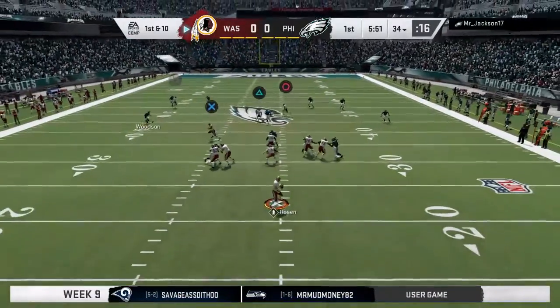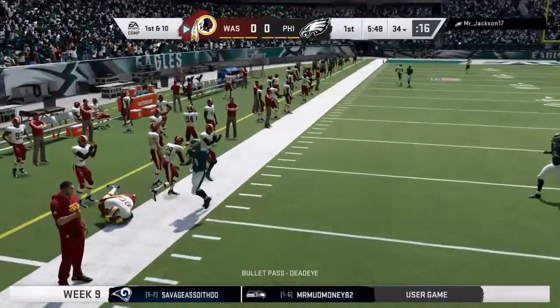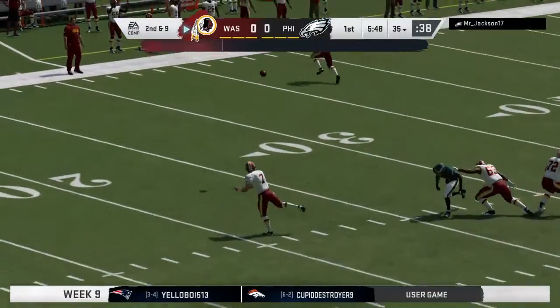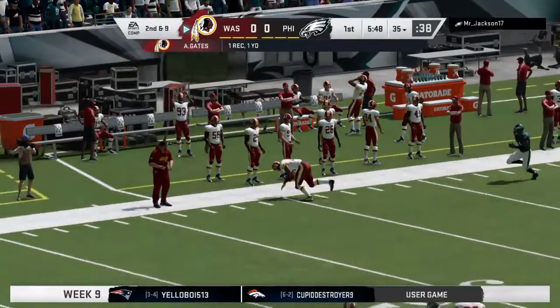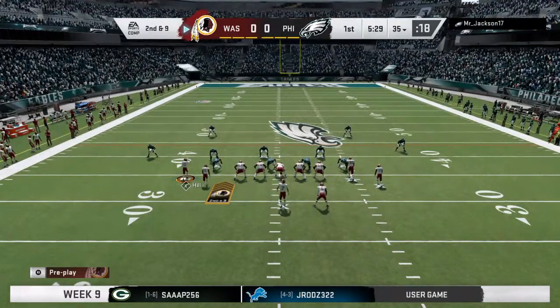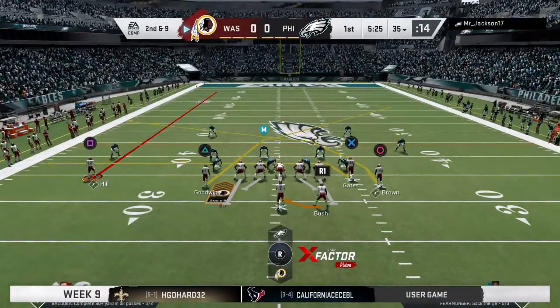On play action, Rosen. And that's complete to Gates. One thing you're hoping for when you run drag routes, you're able to hit a receiver in stride, and he can pick up a lot of yardage after the catch. But in this situation, the defense was effective, able to stop him before he could get a good head of steam going.